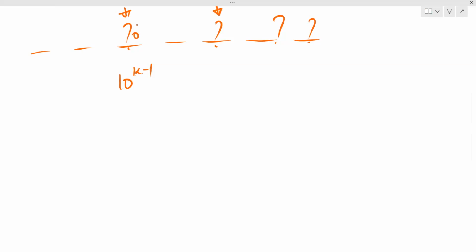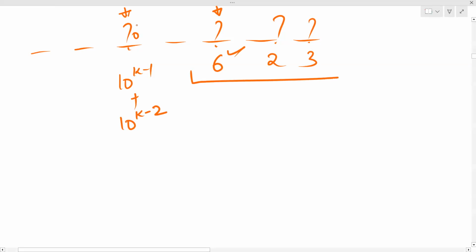Now this will be the leftmost place. So again, we'll have the same thing, that this cannot be 0 and all the other places can be anything. Fix those, and then you'll get a fixed value for this thing. So the total number of ways for that will be 10 to the power k minus 2, because earlier k minus 1 was this. Now k minus 2 is this. Fix these. So we'll keep doing like this, 10 to the power k minus 3 up till 10 to the power 0. Are you getting my point?